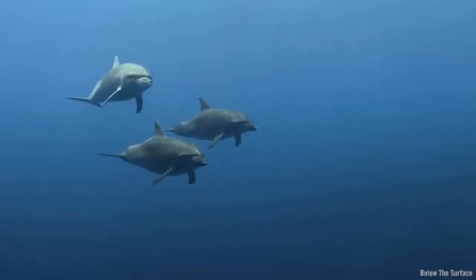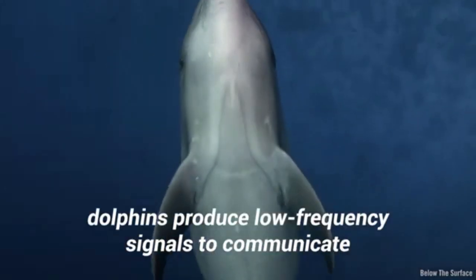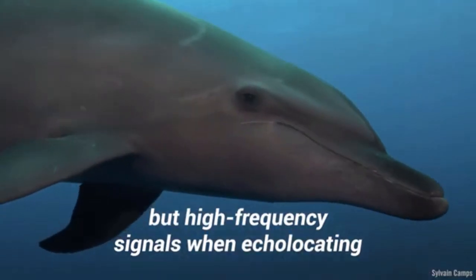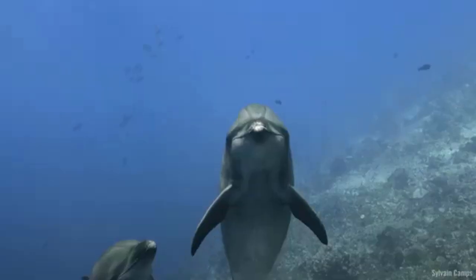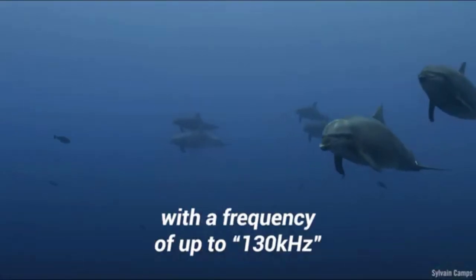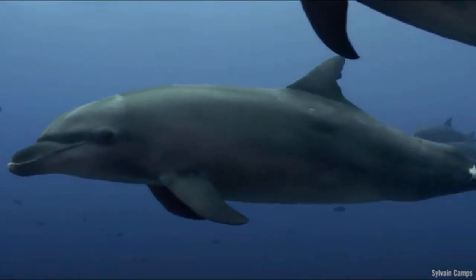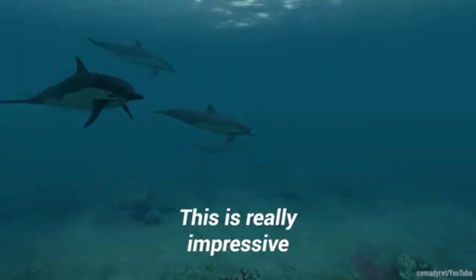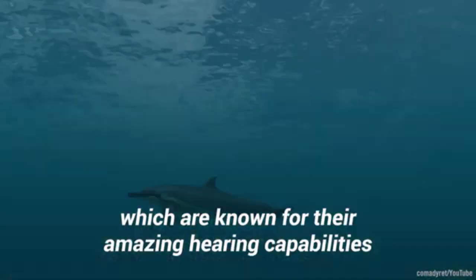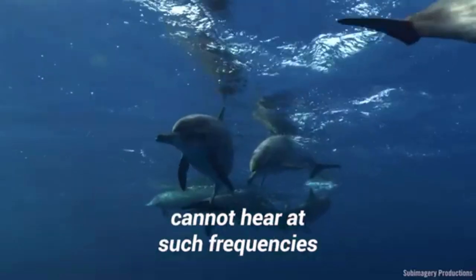How about sound frequency? Interestingly enough, dolphins produce low frequency signals to communicate, but high frequency signals when echolocating. Dolphins can produce sounds with a frequency of up to 130 kHz. This is really impressive, since even animals such as dogs and cats, which are known for their amazing hearing capabilities, cannot hear at such frequency.